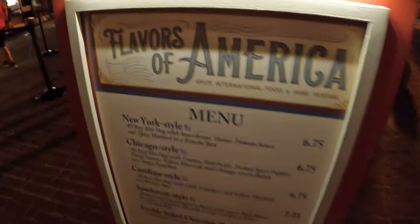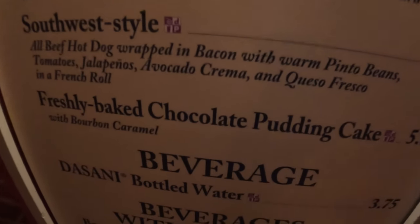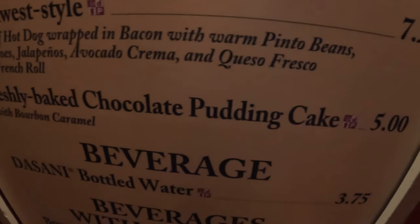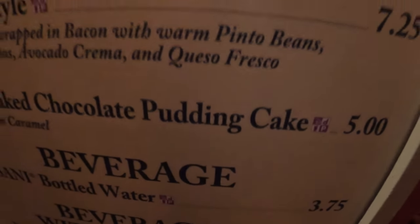So mine and Matt's last menu item of this year's Food and Wine Festival is going to be the freshly baked chocolate pudding cake served with bourbon caramel at $5. Man, I'm so full after that. Yeah, very filling platter, that.